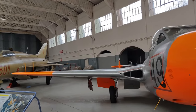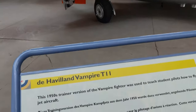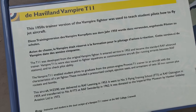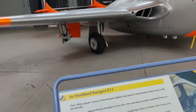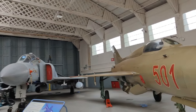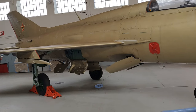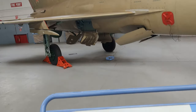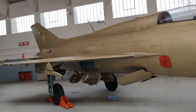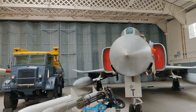I can't think what it's called. That's a de Havilland as well, I'll just say. It's a trainer version. Is this a Lightning? No? Soviet jet, designed to be faster than the Lightning. MiG-21. I don't think I've ever seen a MiG. Watching 90s American movies growing up, I heard the name MiG many times, but never actually seen one.